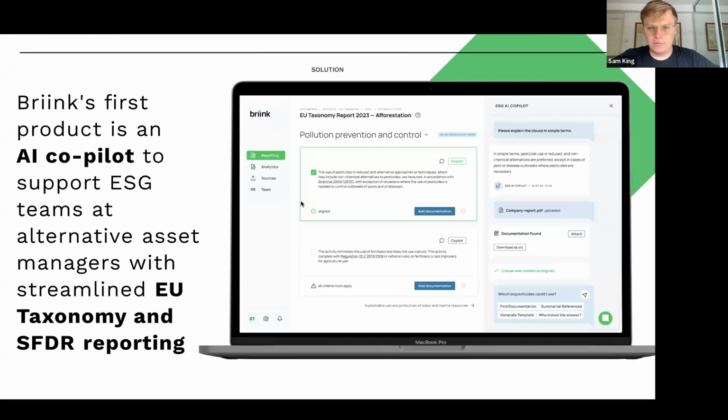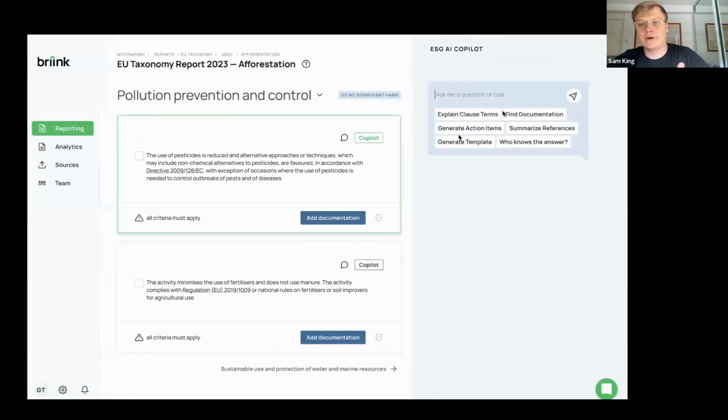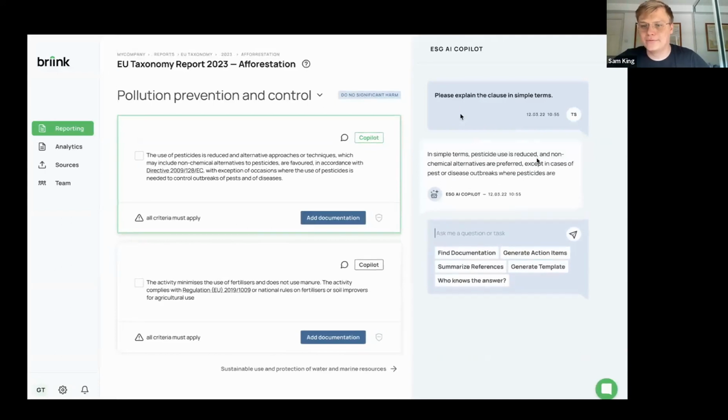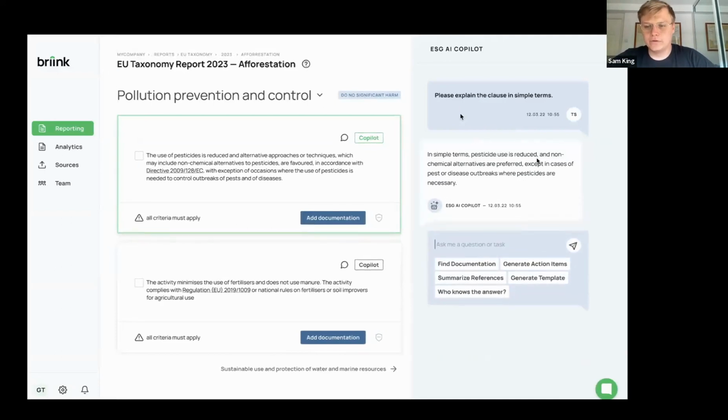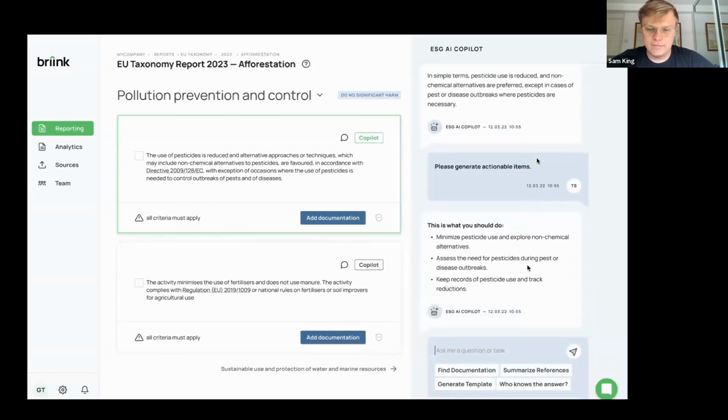So let's say within the context of EU taxonomy, doing an EU taxonomy alignment assessment, of course, you have the raw regulatory text itself, but the Brink platform also provides a co-pilot for a number of common tasks there. For example, generating an explanation of those horrible legal clauses in more understandable layman's terms, as well as more context-specific tasks like generating actionable items of how you will actually need to comply with that regulation in a step-by-step way.